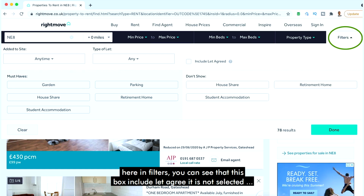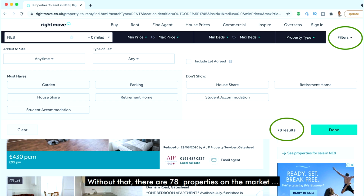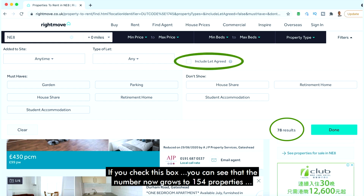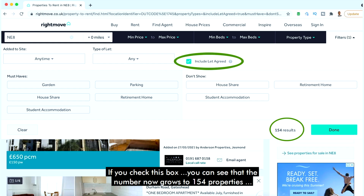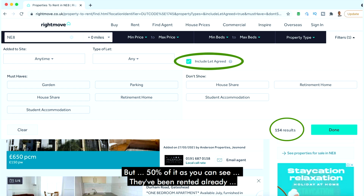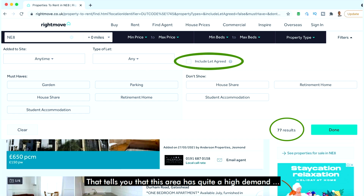Here in filters, you can see that this box, include let agreed, is not selected. Without that, there are 78 properties on the market. That means that those 78 on the market are really available. If you check this box, you can see that the number now grows to 154 properties. That means that in total, there were 154 properties on the market, but 50% of them, as you can see, have been rented already. That tells you that this area has quite a high demand.